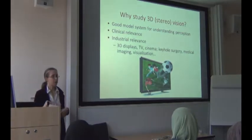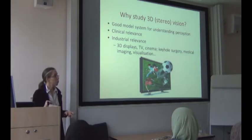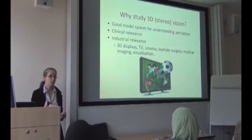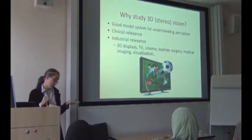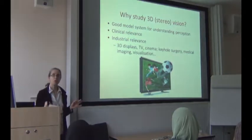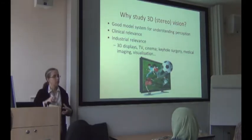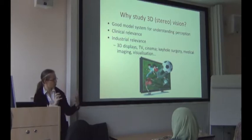We're all aware that 3D displays are getting more and more common due to various technical breakthroughs. We've got 3D TVs, cinema, even smartphones nowadays. So it's got interest for the entertainment industries, but it's also got applications anywhere where you need to visualise something and you want it to look realistic and get a really good sense of the shape and the structure of something.